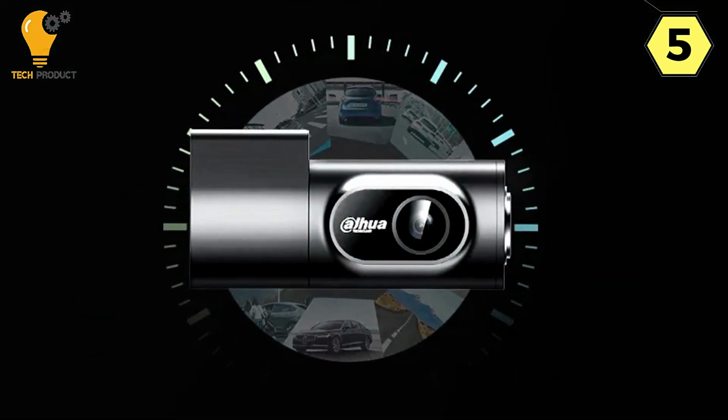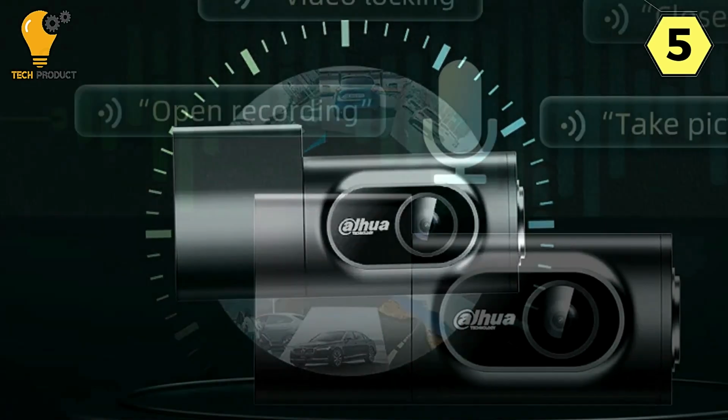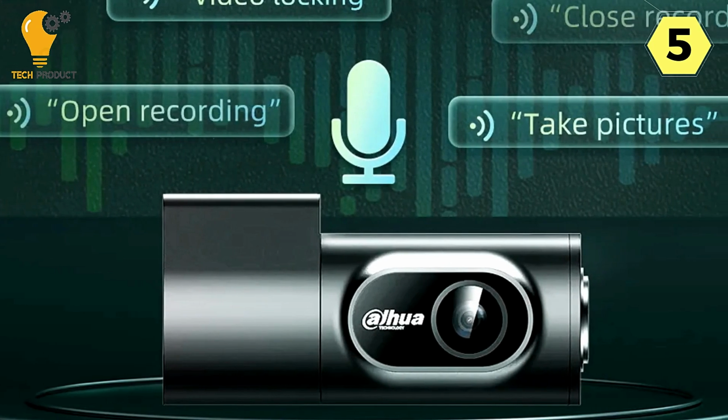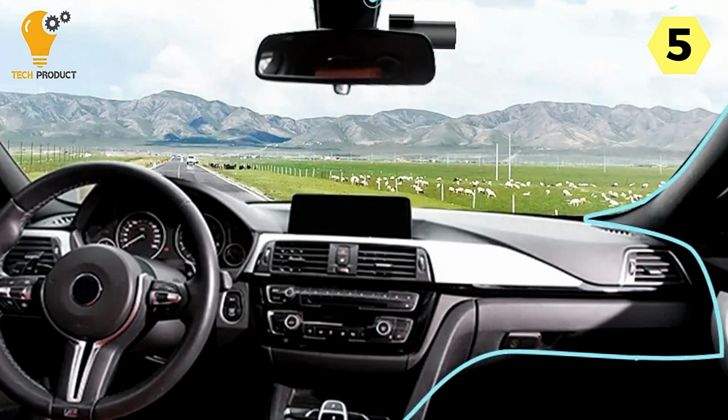Wide-angle shooting with a 131 field of vision is a testament to the Dahua M3's commitment to comprehensive coverage. The wide-angle recording effortlessly covers multiple lanes, providing a broader driving field of vision and enhancing overall safety.